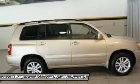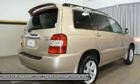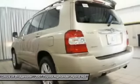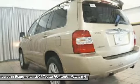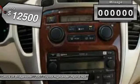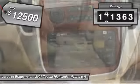Offering a spacious interior, smooth ride, and refined hybrid powertrain, the Highlander is an excellent family vehicle that combines exceptional fuel economy and a spacious, well-appointed interior, and is priced below $15,000. This vehicle has less than 145,000 miles.